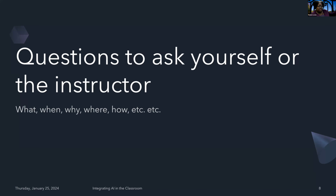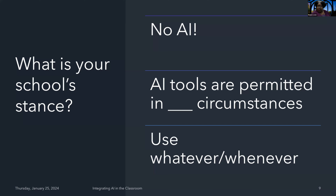So, first question: what is your school's stance? It was really interesting to me at the ASC conference last summer, sitting at a table talking about AI tools, and one individual mentioned that their university banned ChatGPT. It's like, oh, okay. But what is your school's stance? Is it that no AI tools are permitted in these circumstances? Or do you have academic freedom to use whatever, whenever you like? As well, look at what your department's stance is, because that's sometimes more nuanced.